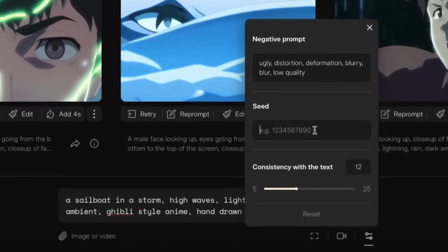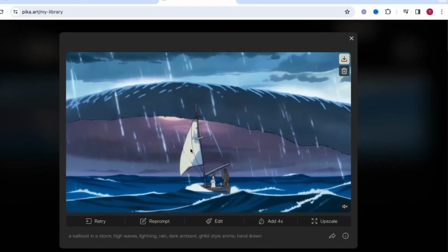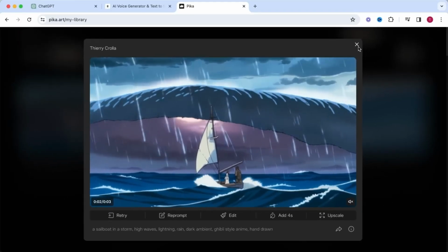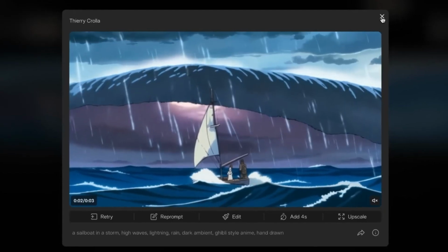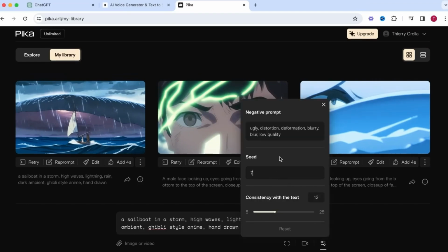Now, onto the seed number. Think of it as your personal code for each generation. Keep it the same if you like what you've got, but want a little tweak. Change it up if you're not happy with the result. Simple as that. So, let's check how our video looks right now. There is a sailboat, rain, and rough waves, but I am not quite satisfied yet. So I'm going to change the seed number and try again. You can play around with it a couple of times until you get something you really like.